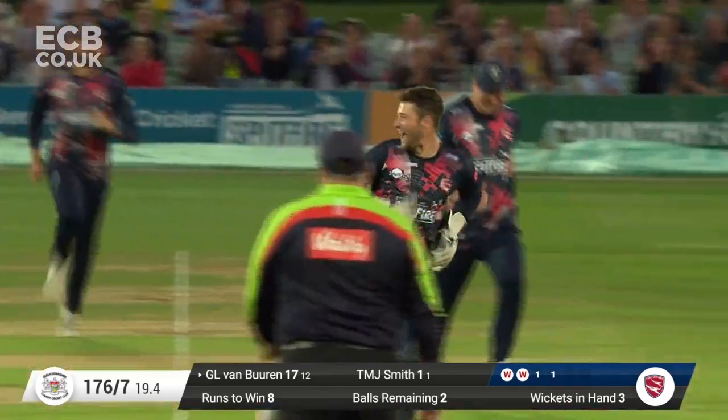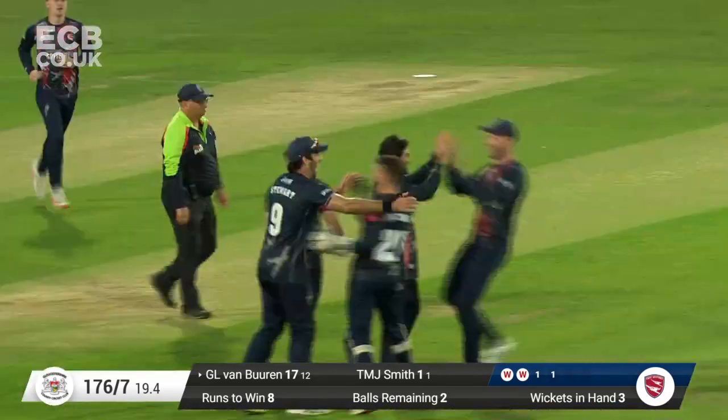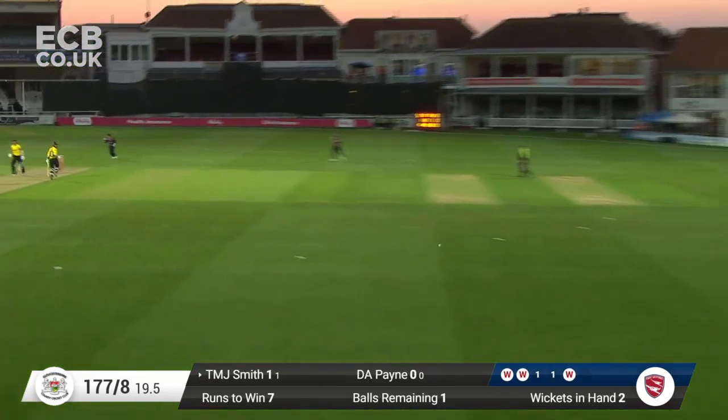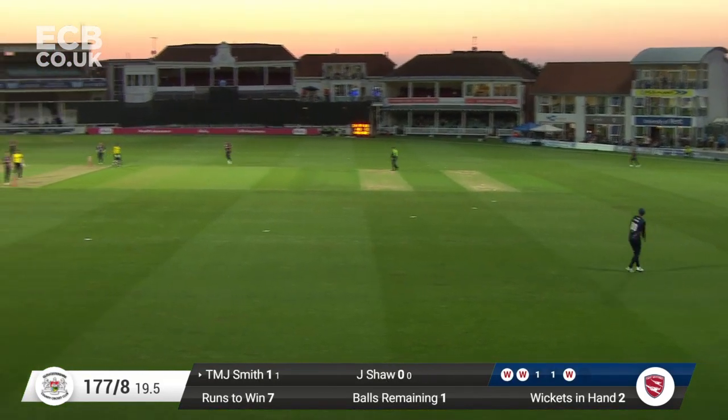It's going to be six to tie. Neil Bainton with his finger up. It's a good bit of work in the deep. And here we go. Oh, he's hit it pretty well, but he's hit it all the way along the floor. And the Spitfires are going to win here.